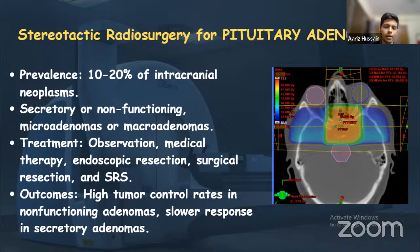Endoscopic is a minimally invasive process. Isme hum log karte kya hai? We go through the nose. Hum nose ke zariye jaake pituitary adenoma ko access karte hain. Pituitary gland is in a position ki agar hum log nose ke zariye jaye to wahan tak pahunch sakte hain aaram se. Uske zariye anatomy dekhni padegi taki behtar tarike se samajh aa jaye wo.